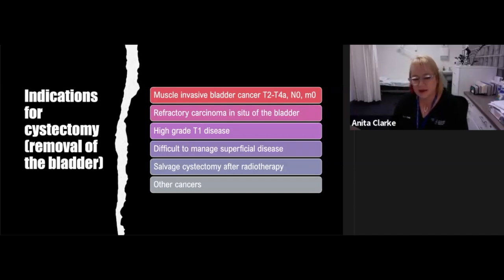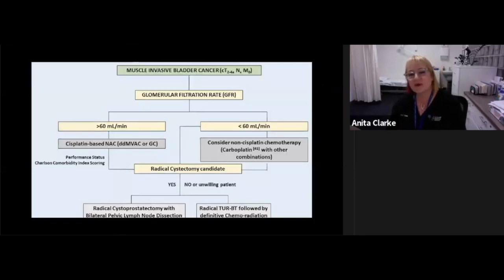And then once we take out the bladder, how are we going to put everything from a urological point of view back together? One of the things that also comes into play for us is whether or not patients may need to have some associated chemotherapy prior to this major surgery. And the decision about that can sometimes depend on how the kidneys are working and whether or not we feel that the patient is up to chemotherapy.